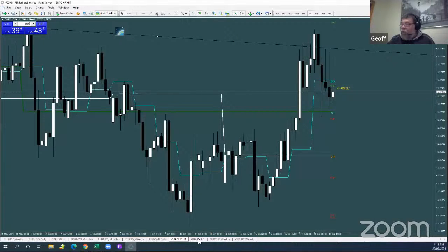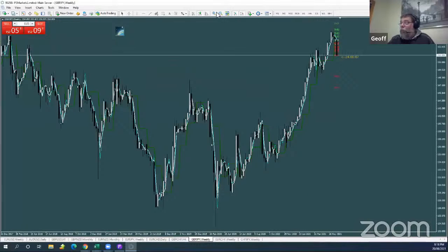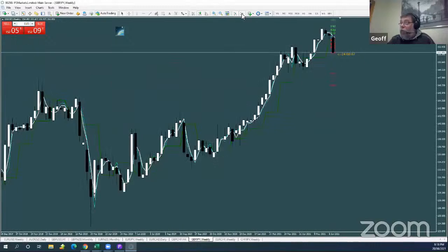Now, let's get to those that did reverse. A lot of pairs did reverse on Wednesday and Thursday and Friday, or Thursday and Friday for most of us. But there were only two, interestingly, there were only two key reversals, in my humble opinion. And, sorry, three: pound yen, Euro Swissy, and Swissy yen.